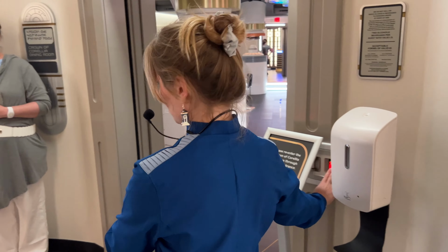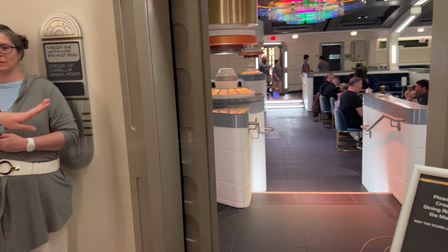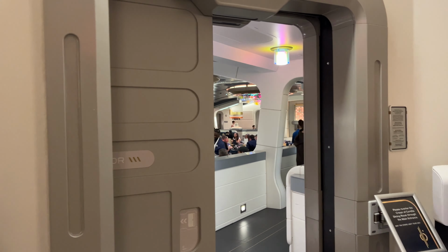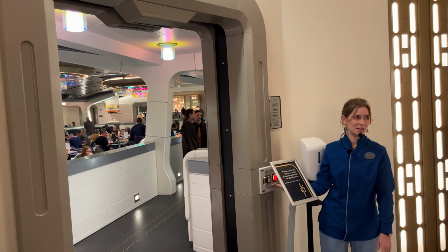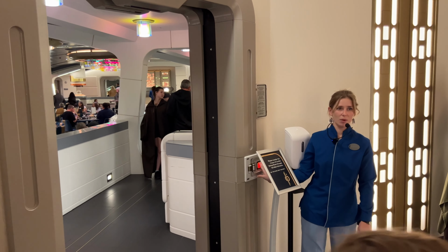Now, one final thing I'd like to point out of the Crown of Corellia, on the complete opposite side, way down across the way, just stand in the door, you will see something that looks like a light up wall. That is actually an organ. So you'll see it changing colors throughout your time, plays different pieces. It's actually a musical instrument. Pretty cool, right?